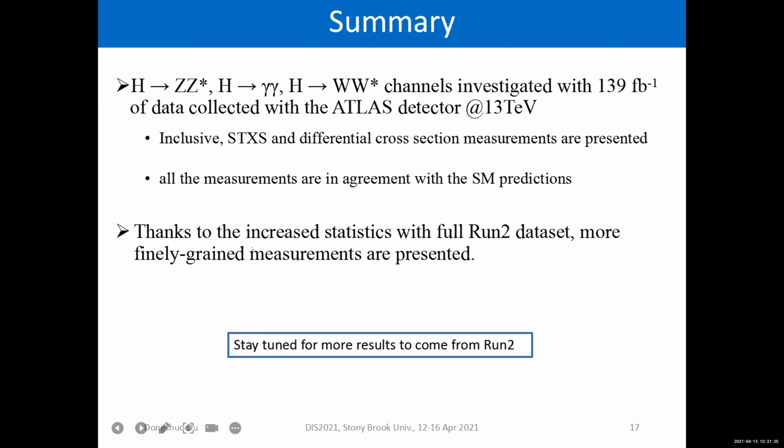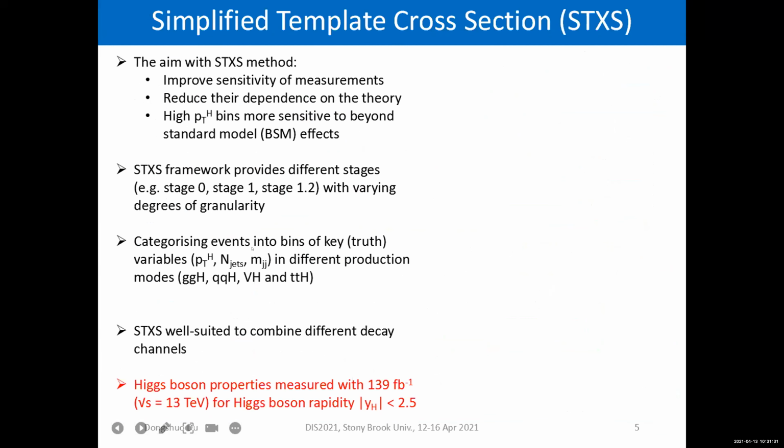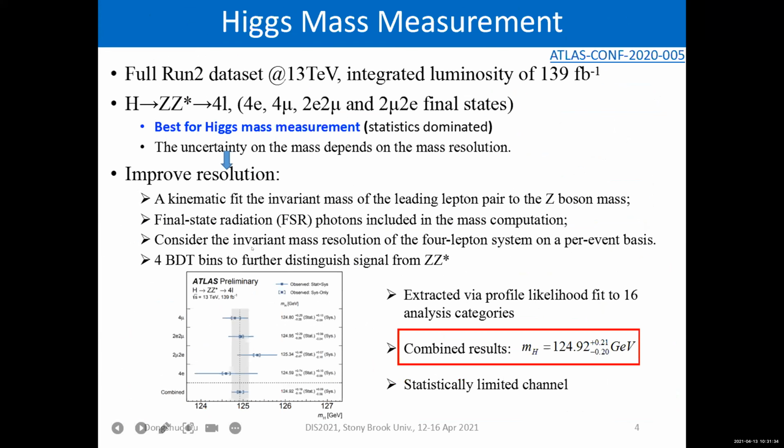Just out of curiosity, on slide 4 for the mass measurement. You mentioned that the final state radiation photons are included in the mass computation. Actually, do you know what is the bias if no attempt is made to recover these FSR photons at detector level? As I know, if we consider this part in the mass computation, the resolution can improve by about 1%, if I remember correctly. How much? Can you say that again? 1%. Okay.